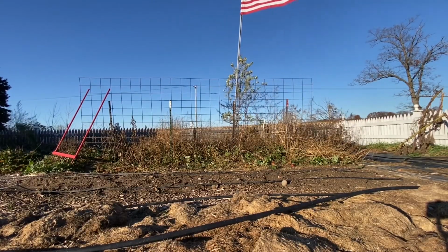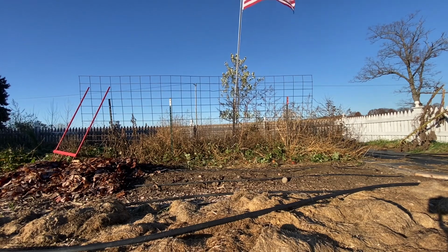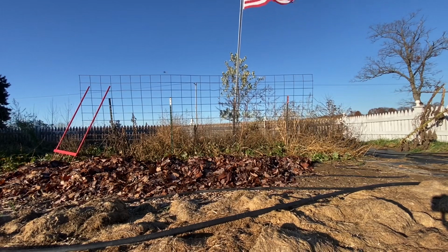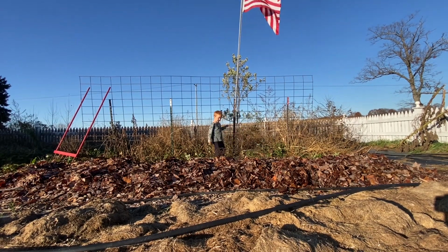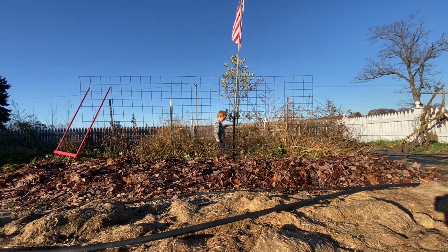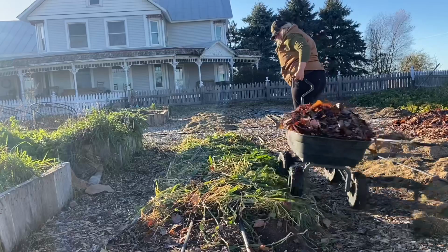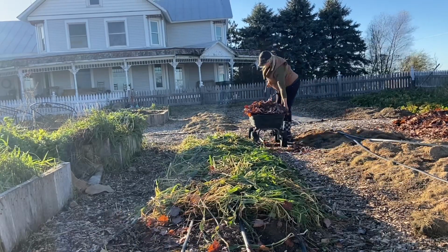It's not going to hurt the rest of the garden to have leaves sporadically throughout it. But for the most part, I'm going to try to put them on the designated beds that aren't covered with anything quite yet. So I have 2 beds done so far. Now I am going to top off this cover crop bed just because it was a little sparse. It wasn't a super thick planting of cover crop.